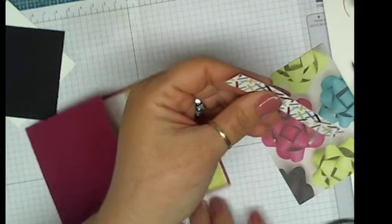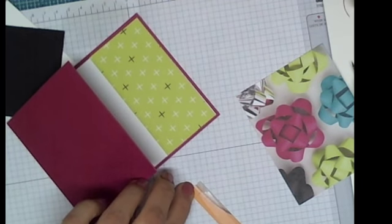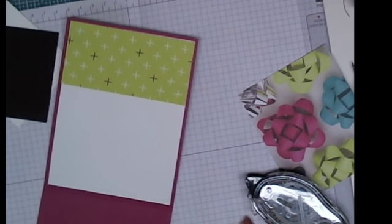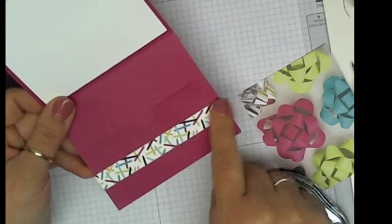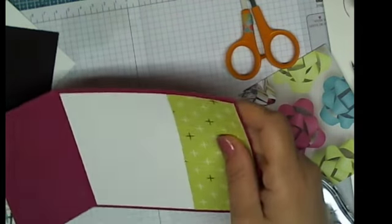We're going to take this really thin little skinny piece. I'm going to go across here and put this right along here. It just kind of dresses up where the gift card's going to go. That's kind of cool. And it looks like I got it a tad bit too long. Just a smidgen. So I trimmed it.